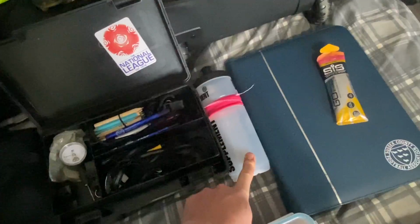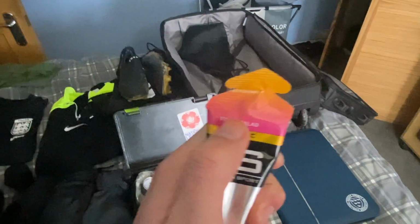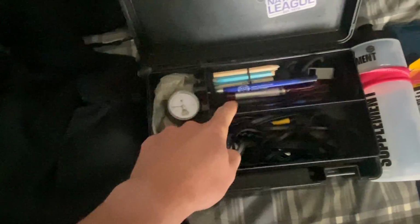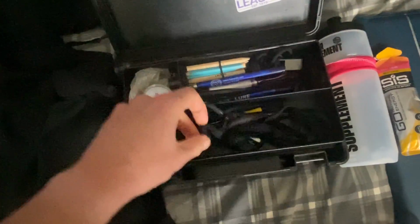Warm-up stuff, warm-up top, warm-up mid-layer. Towel for my boots as well, because it's on grass today, so it's going to be dirty, even though they are, if we can see, a little bit dirty. Anyway, 2 pairs of match shorts, a pair of gloves, a water bottle, the energy gel of choice. I'm going to have to buy some more soon. I'm running dangerously low. So today I've got the Science in Sport fruit salad. Box of tricks, so to check the balls, pens, hairbands, obviously for having long hair, spare watch.